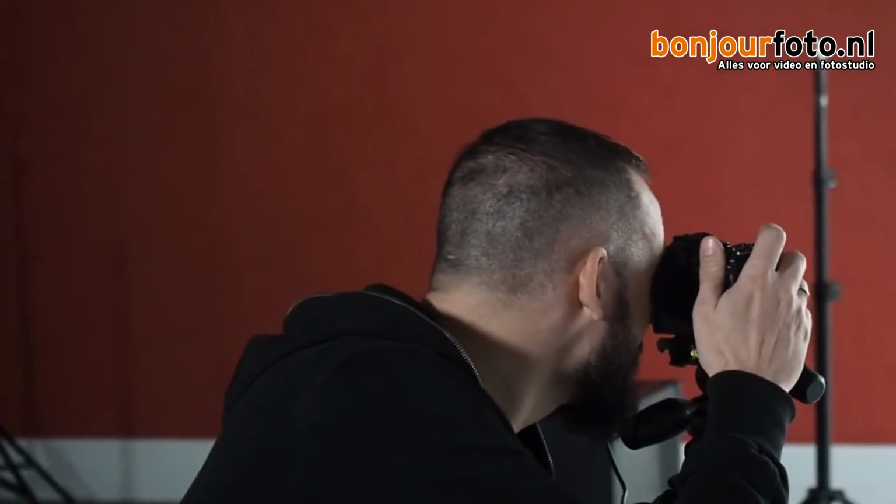Perfect. One of the things I like most of working with LEDs is that there is no refresh between the flash pops. In this case, we can work continuously. So I can really get my model to get on the acting and get like boom, boom, boom, photo, photo, photo. And that gets a flow that usually brings the best results. Okay, Melissa, let's go for it. Good.